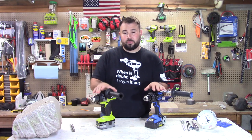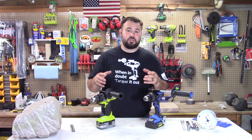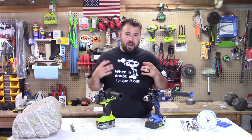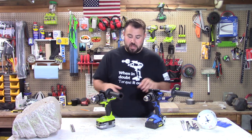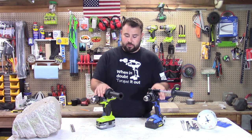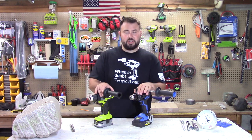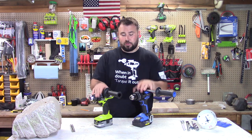So going through the test, both of these tools are going to be using a 4 amp hour battery, and they're going to be ultimate or high output or high performance batteries. The top of the line batteries for both of the tools. So now that you know a little bit more about the tools themselves, let's talk about the barrage of tests that we're going to put them through.